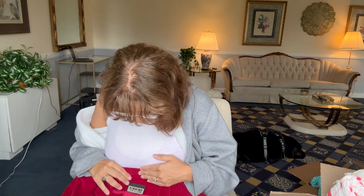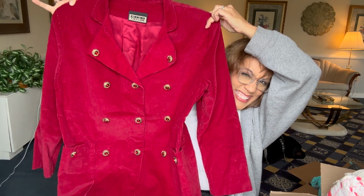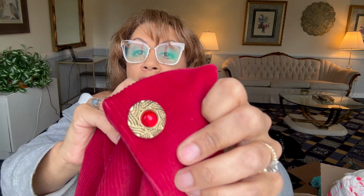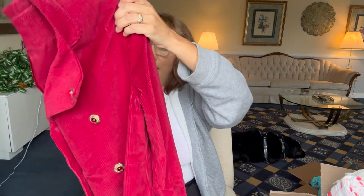Okay, this is by Nikki Taylor. Stop it. What? Oh, so good. So good. Look at these buttons, vintage buttons. So good. And it's corduroy, and it's so pretty. Yes, girl. Love, love, love, love, love, love.